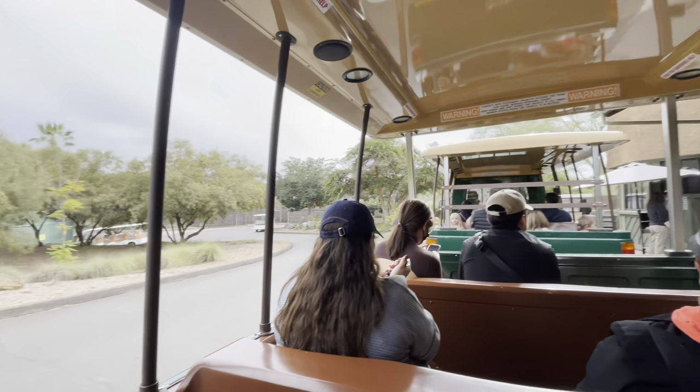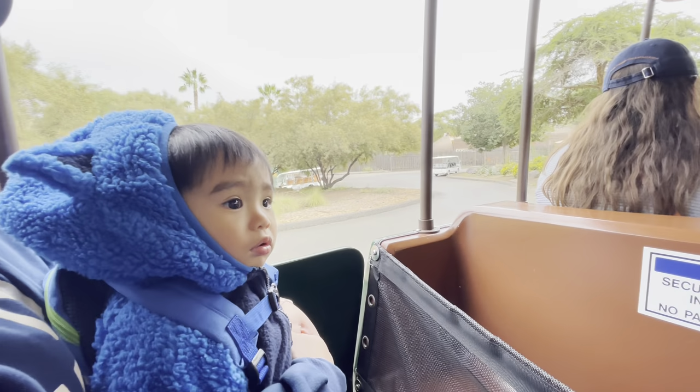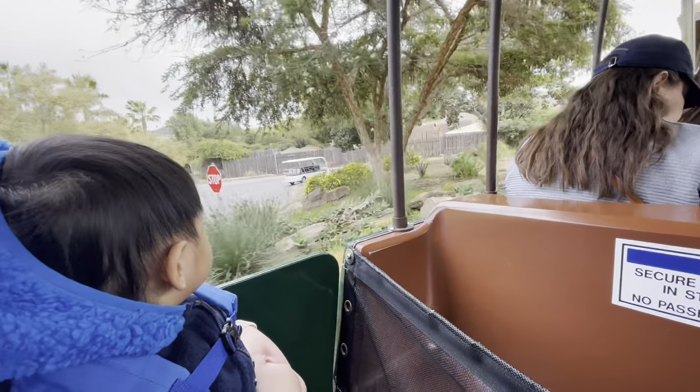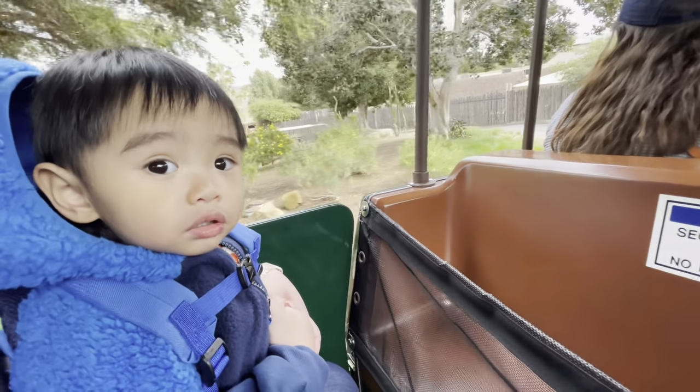I'm going to ask, while the vehicle is in motion, for everyone to remain seated. Now, of course, I will make regular stops throughout our tour. So when I do stop, feel free to stand up for a better view or a better photo. I just ask that while the vehicle is in motion, you remain in your seat.